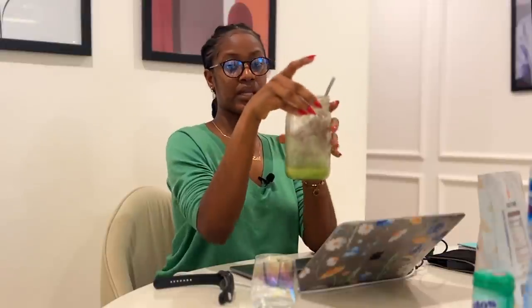Dinner's gonna be something very light and simple. So let me just recap. The only thing I've eaten today: my 2 glasses of water in the morning, the cup of tea that I had. Then I had the chia seed pudding at 1 o'clock. That was my lunch because I literally fasted all morning. Chia seed pudding was my lunch. And then I was taking the cucumber water intermittently right now.